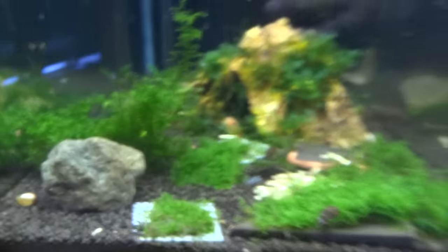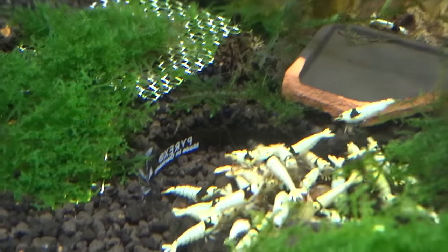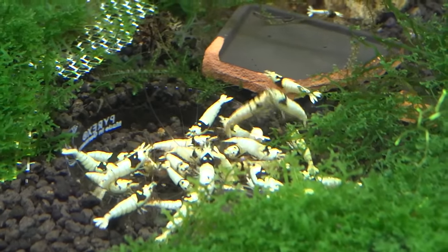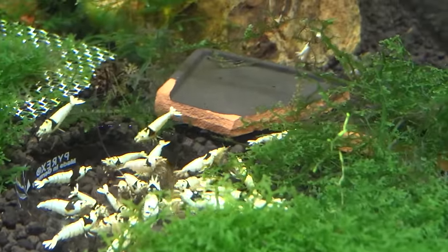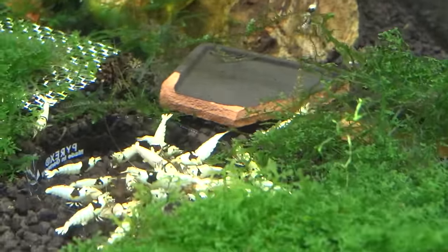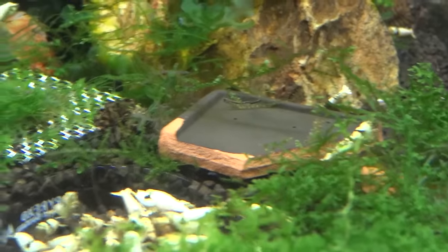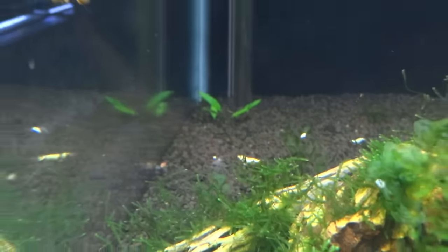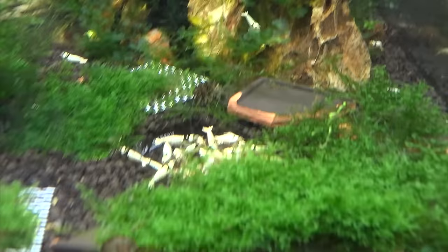Next door, we've got the crystal black. I'm not sure if I had these when I did my last video, but here they are. They are SS to SSS grade, coming along real good. I did notice recently two buried females. Not sure if I can find them right now. This one back there, that might be one of them, I'm not sure. Kind of hard to tell right now. But really digging these guys, looking forward to seeing them multiply.